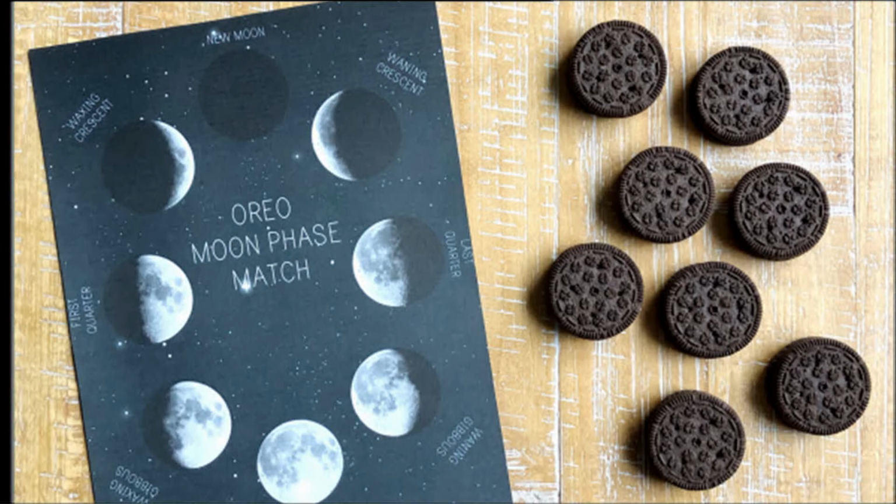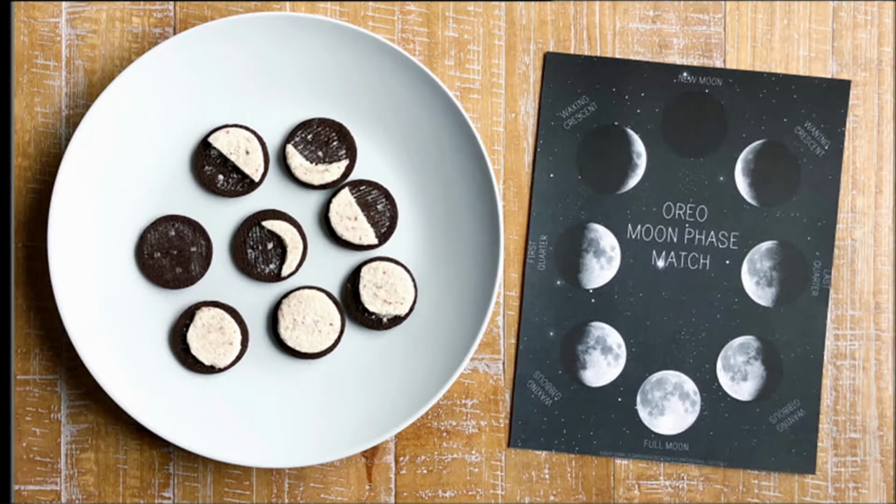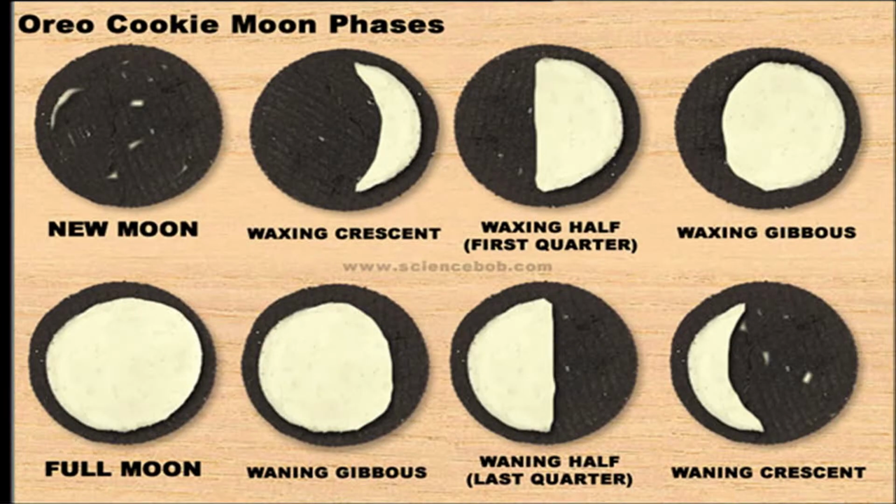Here's how it works. First, get yourself some Oreo cookies. You're going to need to open up those Oreo cookies and, with the help of an adult, try to take off some of the cream filling so that it appears like the moon's phases. As you do that, make all the phases of the moon just like you see in our Oreo moon phase matching piece of paper that you can print for yourself. Once you've got that, try to match all of your Oreo cookie phases to all the phases of the moon.